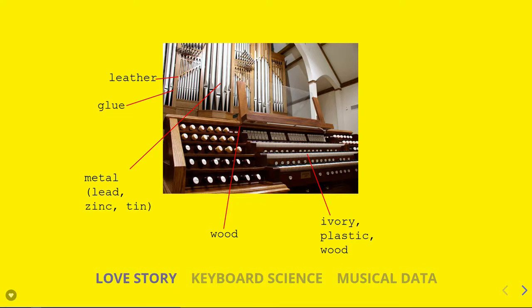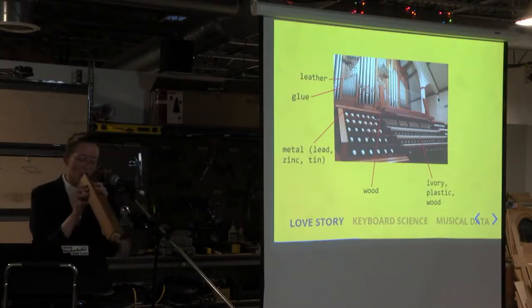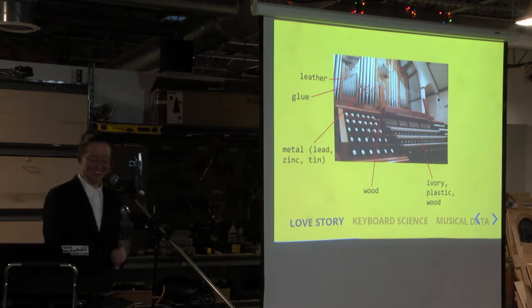So an organ's made up of an array of materials that you don't always find together. It's got metal pipes made out of lead, zinc, or tin alloys. It's got wood comprising the case and also the pipes. It's got ivory, plastic, or wood making up the keys. And it's got leather and glue binding it all together. Here's an organ pipe that I made when I was in high school. Okay, just wanted to do that.